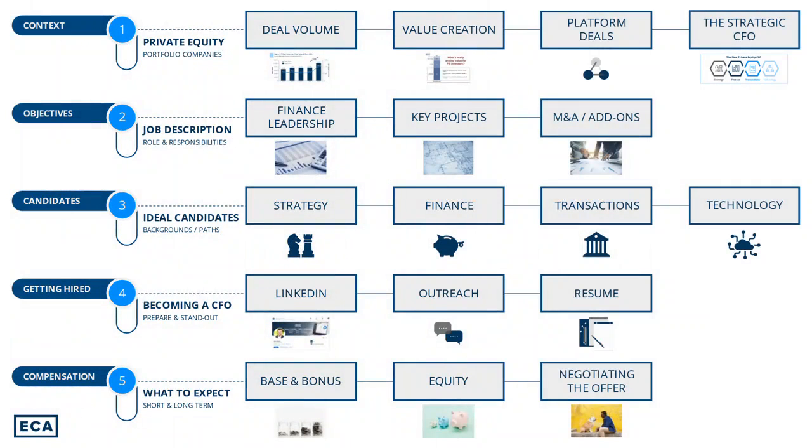What I've got here is a bit of an overview for anyone who is aspiring to become a private equity portfolio company CFO. Hopefully, this will be really helpful. Here is the roadmap about what we're going to be talking about today.